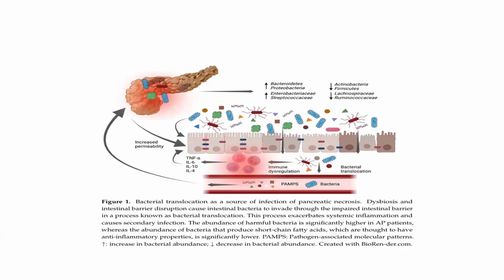So this is the diagram showing bacterial translocation as a source of infection and pancreatic necrosis. Dysbiosis and intestinal barrier disruption cause intestinal bacteria to invade through the impaired intestinal barrier in a process known as bacterial translocation. The process exacerbates systemic inflammation and causes secondary infection. The abundance of harmful bacteria is significantly higher in acute pancreatitis patients, whereas the abundance of bacteria that produce short-chain fatty acids, which are believed to have anti-inflammatory properties, is significantly lower.